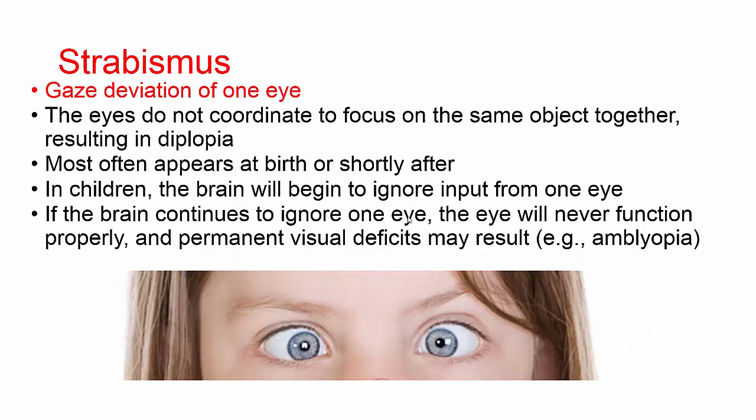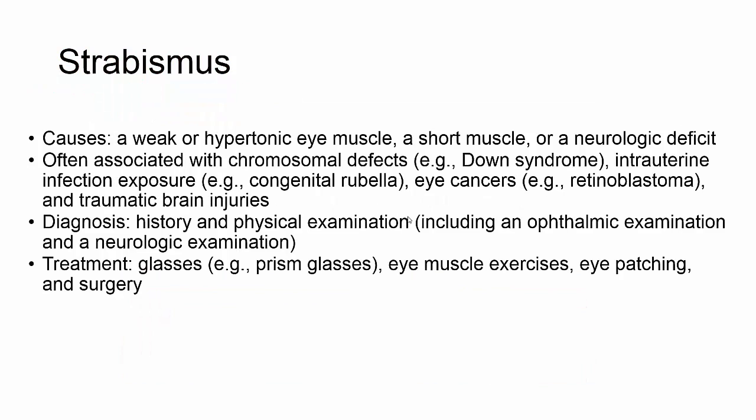Strabismus is a gaze deviation of one eye. The eyes do not coordinate to focus on the same image together, resulting in diplopia. Most often it appears at birth or shortly after. In children, the brain will begin to ignore the input from one of the eyes. So if the brain continues to ignore one eye, the eye will never function properly, and permanent visual deficits may occur. This can be amblyopia, which we'll talk about in a minute. So it needs to be taken care of.